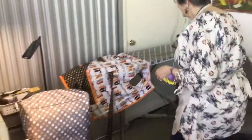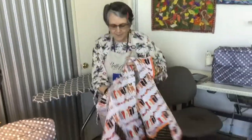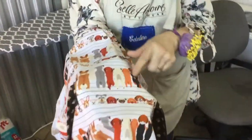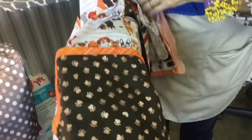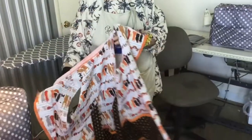I am at present working on a little project here. This is going to be, when it's all finished, a dog-themed apron. I found this fabric, I loved it, with the little doggies. You can see their little faces and their little doggy butts. And it made me laugh, so I thought, well, it'd be fun to make an apron out of it. And of course, we have the dog paw print. I need to finish the binding on it. And then it will be a little apron, which I think is wonderful.